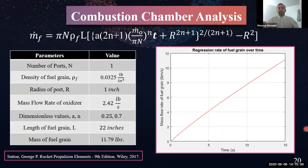Now, to understand our combustion chamber analysis, how do we know it's burning constantly? How do we know how fast it is burning after a certain amount of time? Well, in the previous slides, Charles mentioned that the fuel will completely burn by 15 seconds.